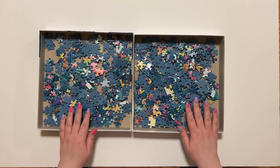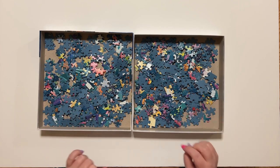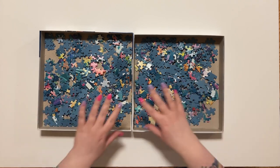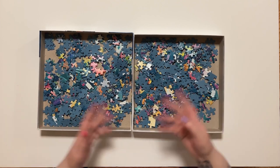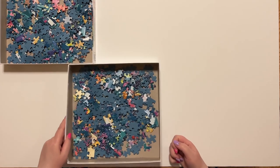So I thought it might be fun to talk through a little bit of the sorting and hopefully piecing a few bits and pieces together. So I've poured all the pieces across both the box bottom and lid, because why not? We might as well use up some of that space. So let's pick things out of this one first.